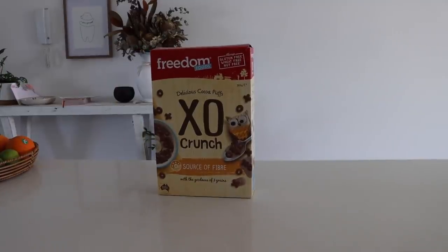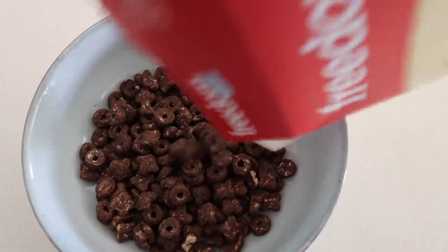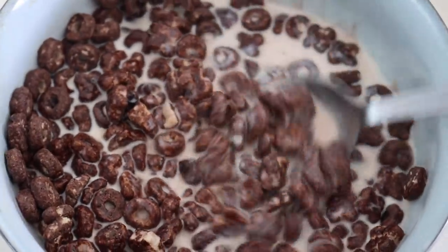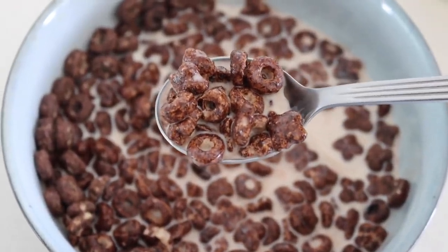After this, I was feeling a bit peckish, so I had some EXO Crunch, which I feel deserves icon status in the Australian cereal market. But yeah, this was really delicious. I really enjoyed this cereal and just having it in my house as a snack when I'm feeling it.